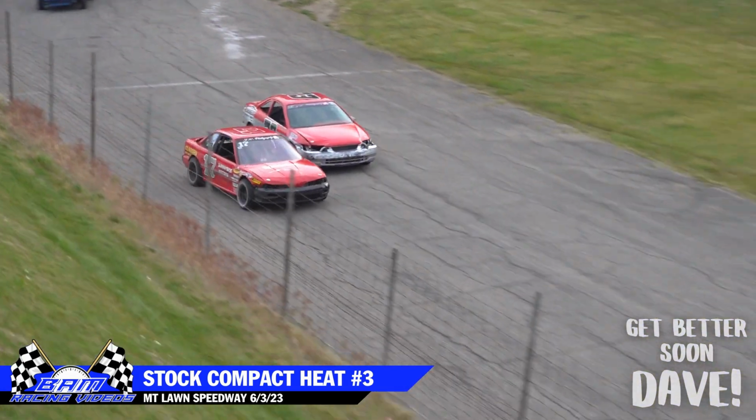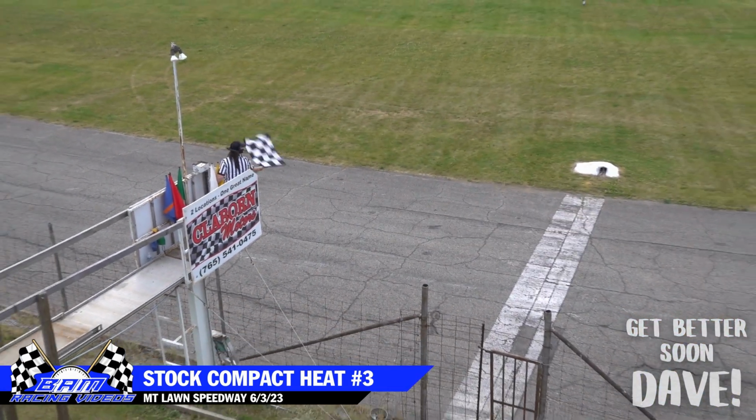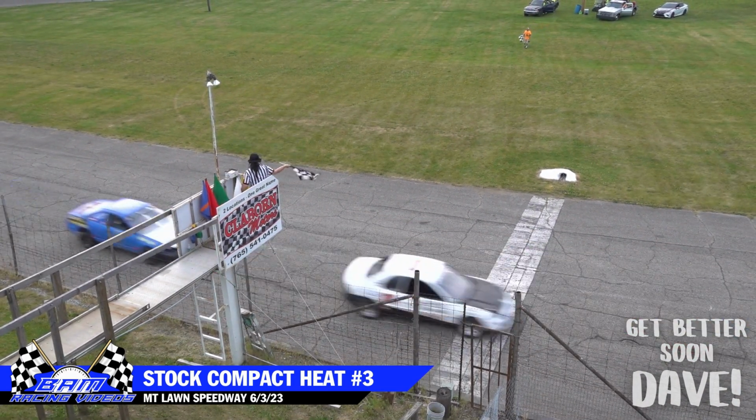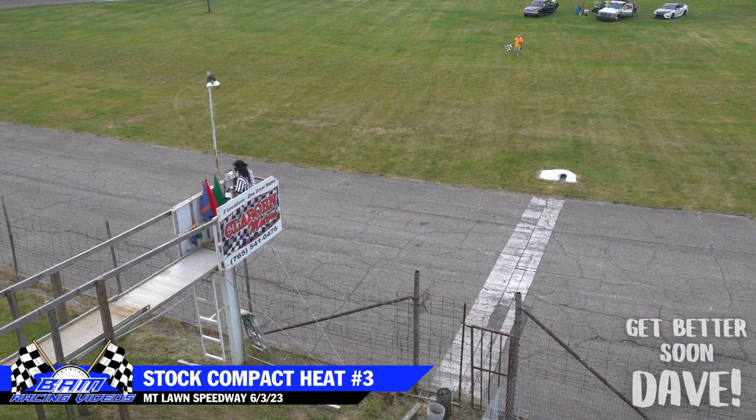Checkered flag is up in the air. Caden Claiborne, your winner over the 73 of Jacob Johnson. Daryl Thompson, 3rd. Chris Gray, 4th. And Tim Page rounds out your top 5.